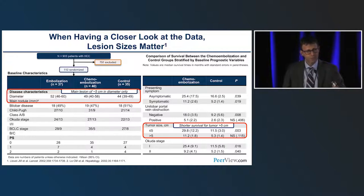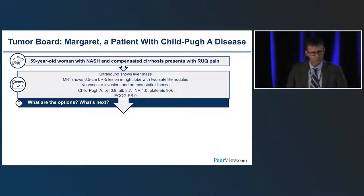And without systemic treatment over time, the use of local regional treatments like chemoembolization expanded to fill the void because we had nothing else to offer patients. And chemoembolization, I would argue, was used beyond the population of patients who did not have the data to support that. So with this background, let's talk about a patient case.